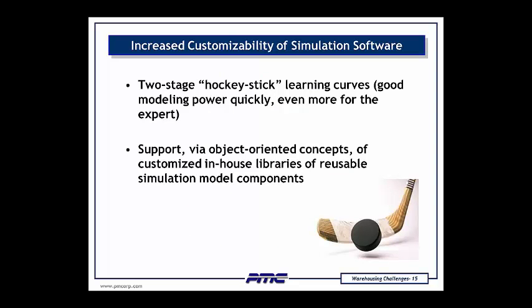Also, at a more experienced level of user, when the time comes, simulation software nowadays is increasingly customizable. That's usually not what a new client wants to do at first. But if and when the time comes, custom components can be built and there's good modeling power quickly, even for a relatively new user. And then, like the hockey stick, the modeling power goes up very rapidly when there's a real expert involved.